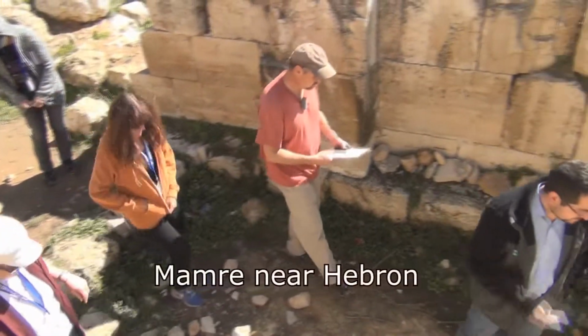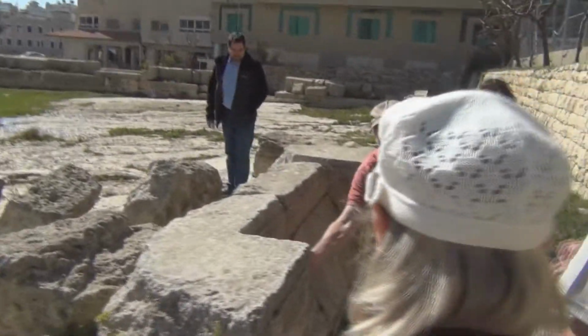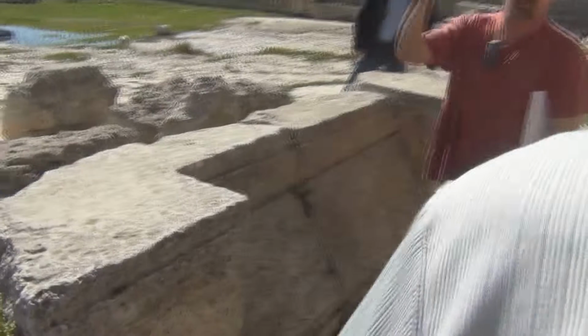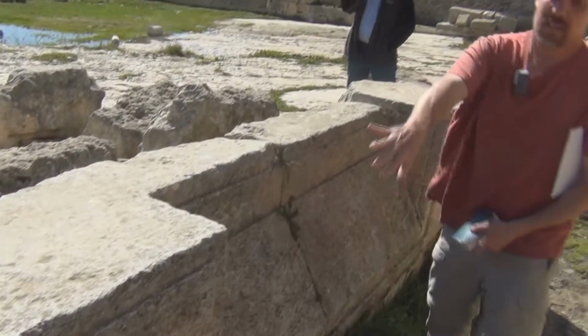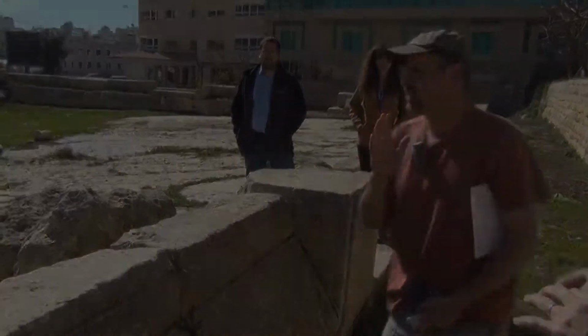That you see here and the next site that we go to? Just remember this slant and remember what it looks like. It'll be a parallel in the next site we go to. The other thing it should remind you of is the Western Wall.